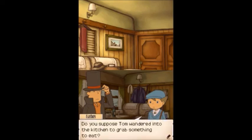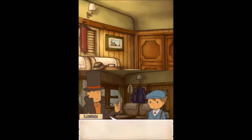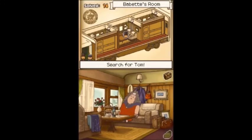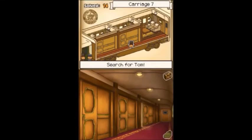Do you suppose Tom wandered into the kitchen to grab something? Well, it is possible. If that's the case, the child certainly is lacking in the manners department.